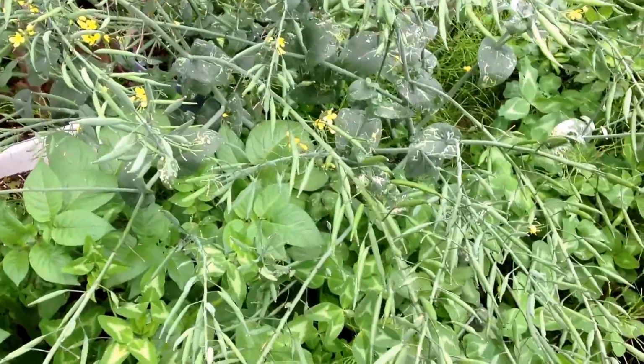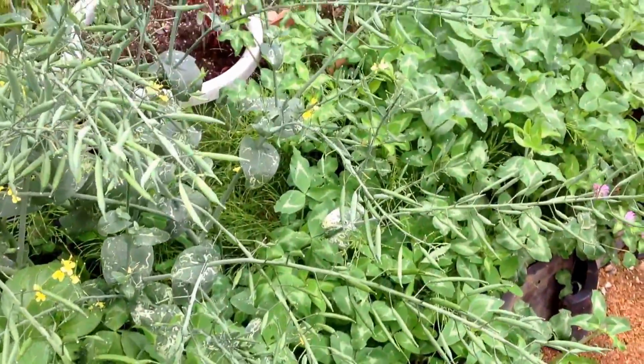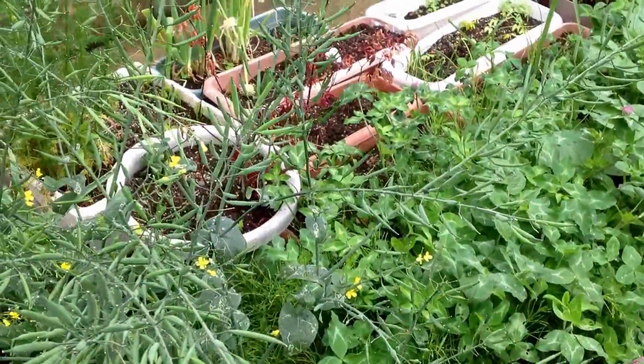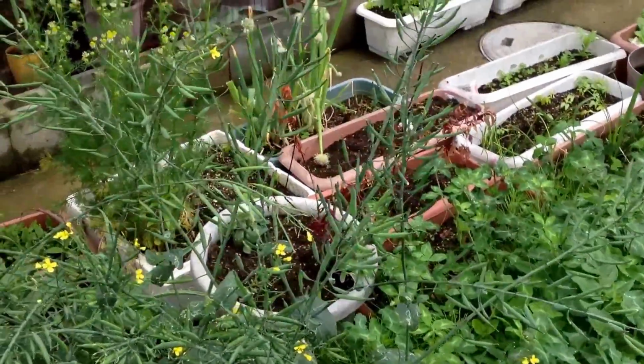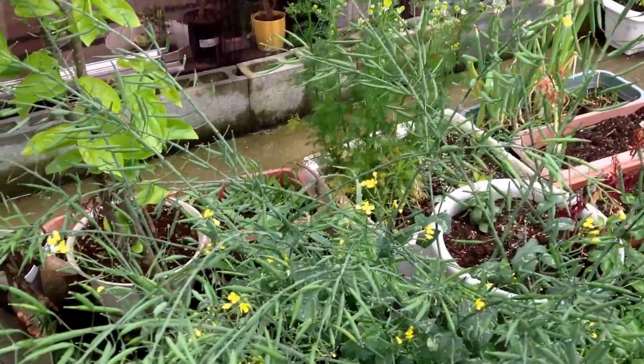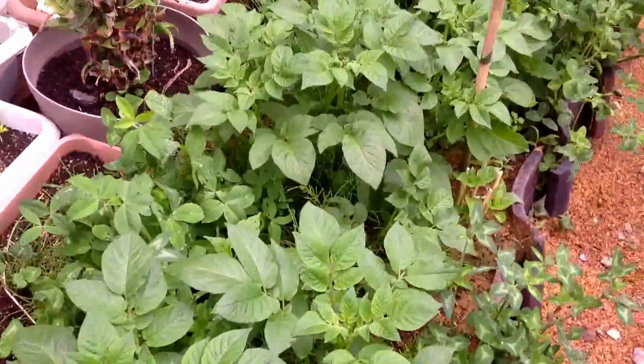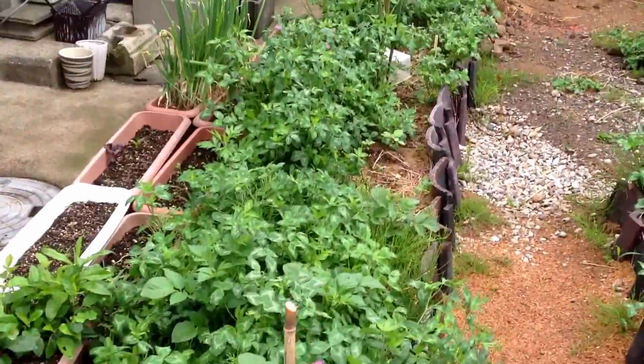So I'm going to have lots of this edible rape that's going to grow over the winter and the springtime to replace the other plants, because this stuff will actually start growing in the fall. So this is all going to be used. So look at all the seeds, thousands of seeds. And down here, there's some potatoes. And there's a lot more potatoes down here.